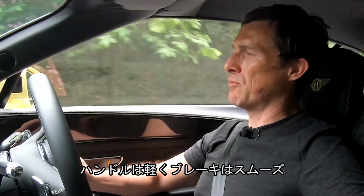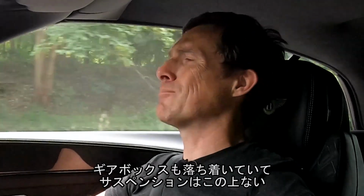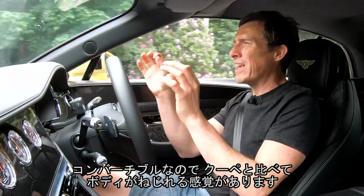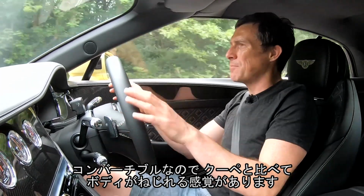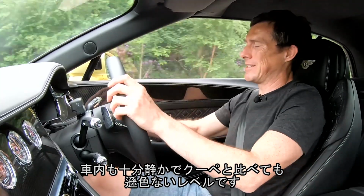Steering's light, the brakes are smooth but strong. The gearbox is pretty chilled. The suspension is absolutely brilliant at ironing out bumps. Now, because it's the convertible, it's not as stiff as the coupe, so when you hit a pothole, you do get a shimmy through the steering wheel as the body flexes a bit, and it's reasonably quiet. I don't think it's quite as quiet as the coupe, maybe, but there's hardly anything in it. I think you need a sound meter to tell the difference.